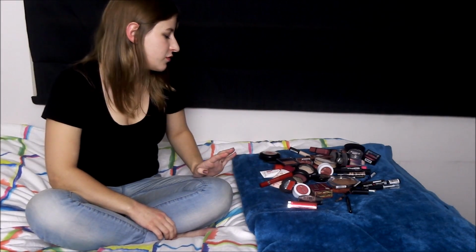So on to my last few lipsticks. So I've got this one from Rimmel. It's like a chubby pencil kind of thing.